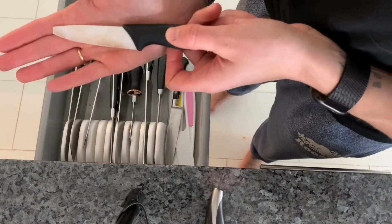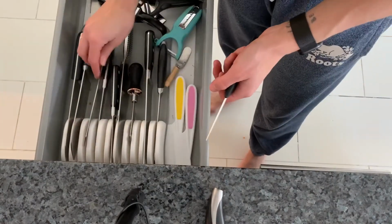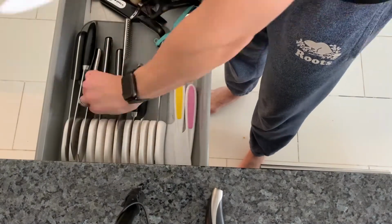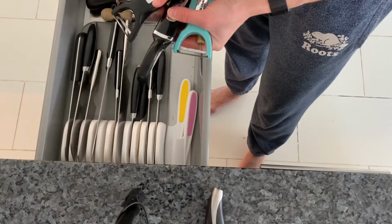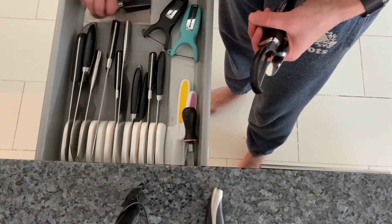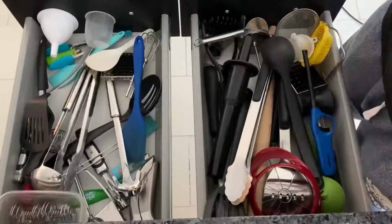This little ceramic knife, this is where I have difficulty. There's no sense in donating this knife because nobody else is going to want it since it's chipped at the end and stained. However, I also don't want to throw it in the garbage, so it's going back in our drawer so that we can continue to use it.